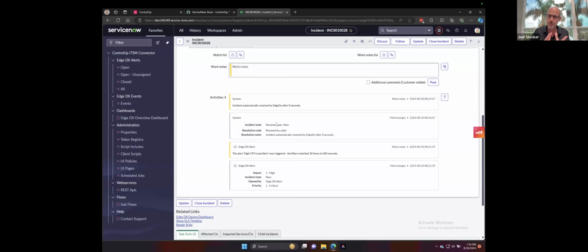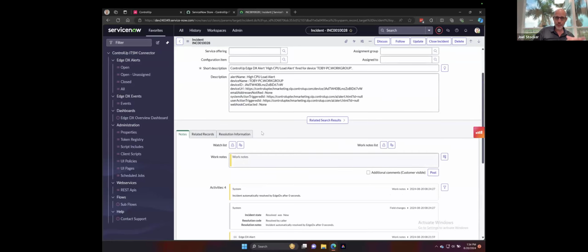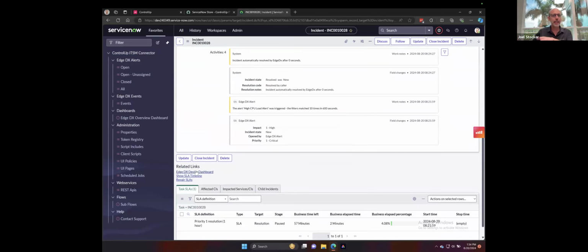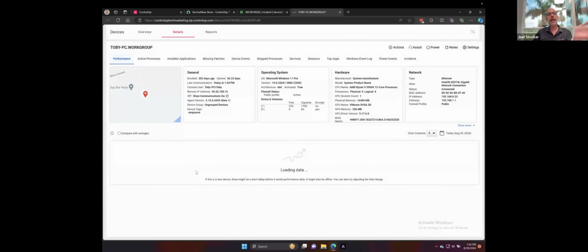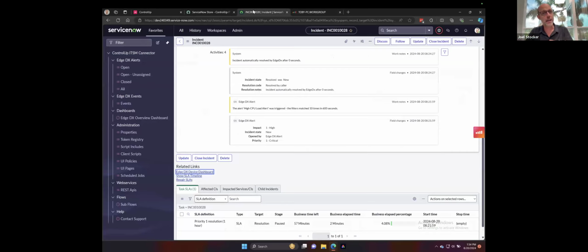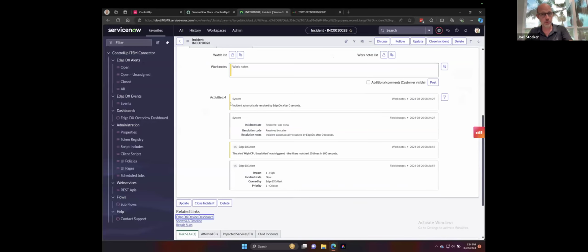So if it would be the same device, the same alert, that happens like 5 minutes later, instead of creating another new ticket, it will basically go back, oh, hey, I saw this earlier, let's reopen it again. So from here, you can see some information about the device, about the issue. I can even click on here, and it will bring me to the device details for this particular device that had the issue. So again, right, I can do a lot of things from here.